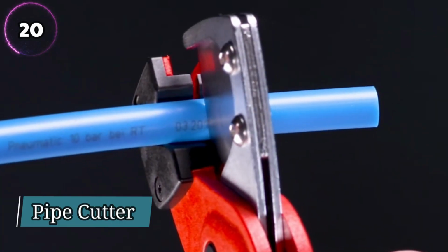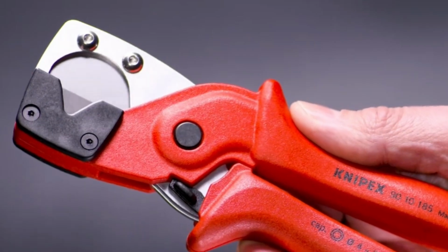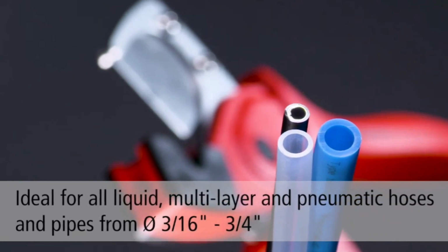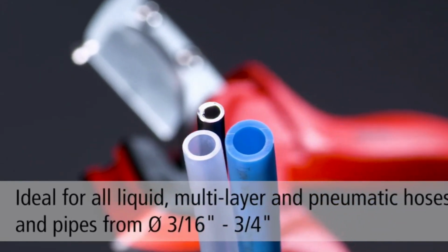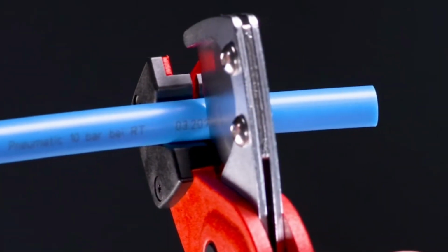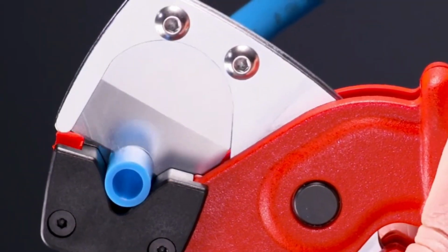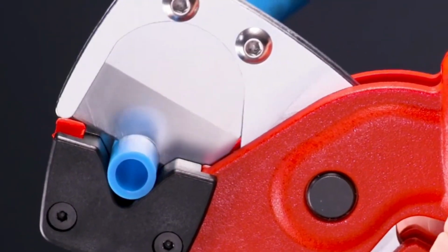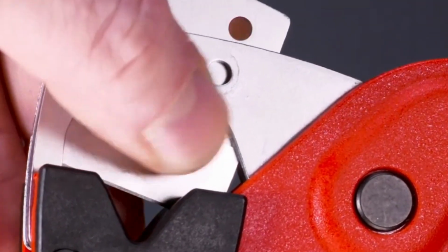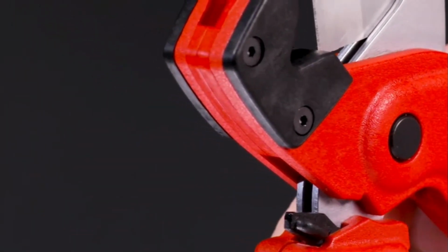Number 20. Pipe cutter. This compact PVC pipe cutter is designed for smooth and efficient cutting of PVC pipes. Its ratchet mechanism allows for precise cuts in tight spaces, ensuring clean, straight edges without damaging the pipe. It's perfect for working in confined areas where traditional cutters may not fit, making it ideal for smaller projects. The automatic feed system reduces the effort needed, allowing for longer use without fatigue. Lightweight and easy to handle, it improves maneuverability and efficiency in tight spots, providing quick, reliable cuts every time.